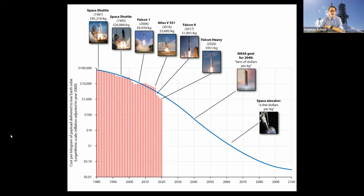Jacob asks, how many rockets were made? So I don't know how many Falcon 9 rockets SpaceX has made, but I do know that they have launched 80 rockets, or they have launched 80 times. And since they're reusing many of their rockets, they've made less than 80 rockets. 2 of those rockets didn't make it.